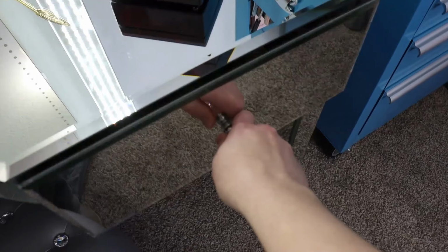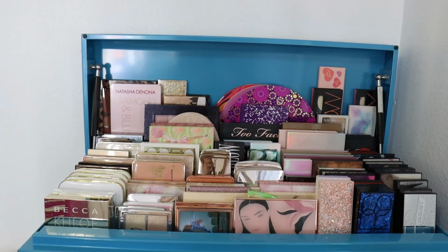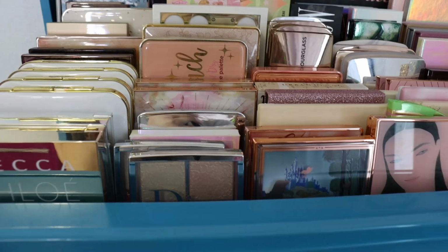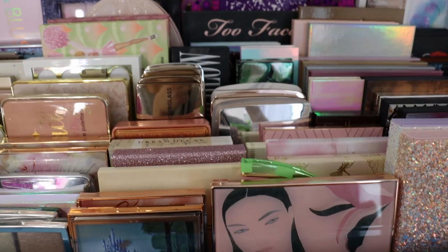And then in this drawer I've just got some makeup mirrors and some body sprays and body lotions in there. And then we've got the blue toolbox over here. So these are all face palettes right here. Try to get in and show you guys the gist. Becca, Tom Ford, some more Becca back there, Natasha Denona, Benefit, Urban Decay, you guys can kind of see, some Charlotte Tilbury, Dior. How pretty is this Besame palette with the Sleeping Beauty on it? Some of the packaging on this stuff is so pretty.